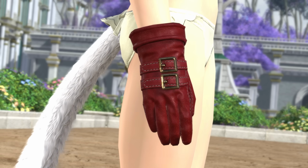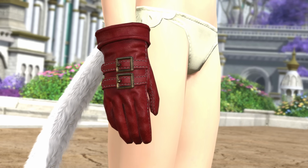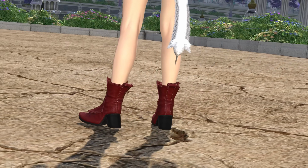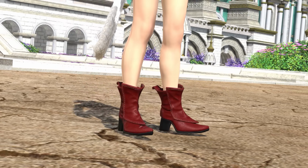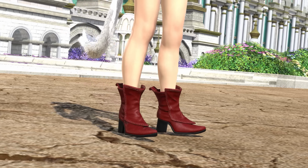Obviously we've got these lovely gloves with the double buckle on them there, which is quite nice. They're not just generic gloves, they are humble gloves, but I can see myself using those. And the boots are fairly standard. There's no laces or anything like that. They're kind of what you would imagine noble royalty to wear, something like that. But yeah, made of that kind of leather material shining.